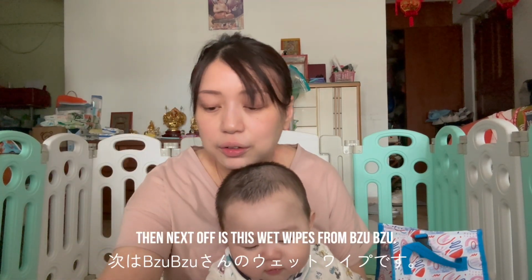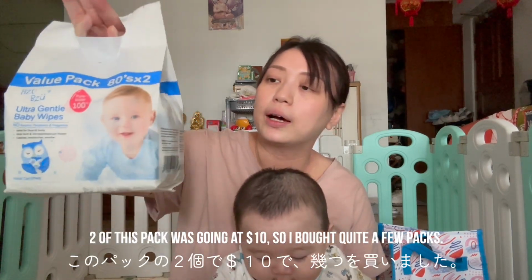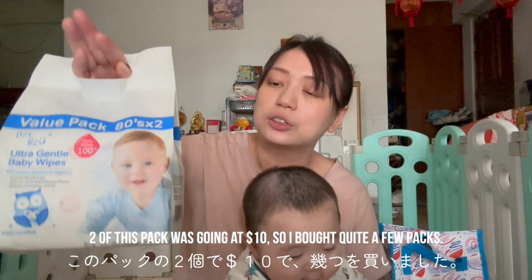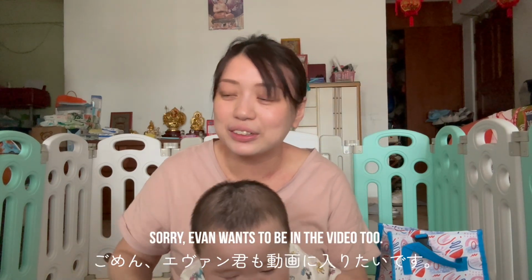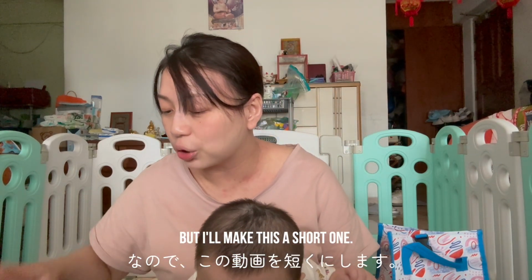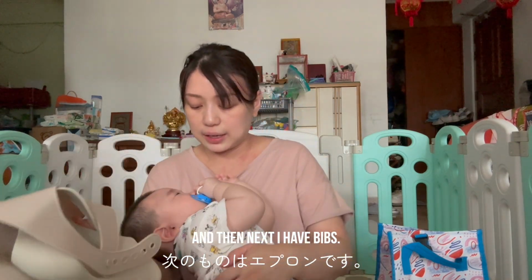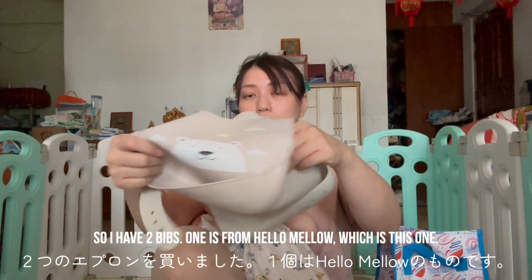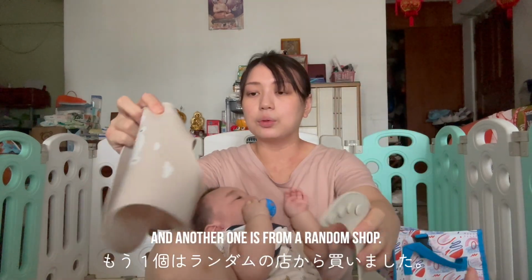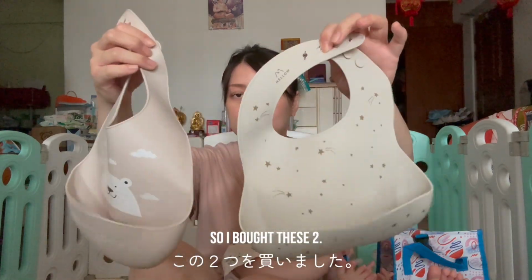Yeah. And then next off is these wet wipes from Bzu Bzu. Two of these were going at $10, so I bought quite a few packs. I'm sorry, everyone wants to be in the video too, but I'll make this a short one. And then next I have a beaker. Okay, so I have these two beakers. One is from Hello Mellow, which is this one, and another one is from a random shop, this one. So I bought these two.